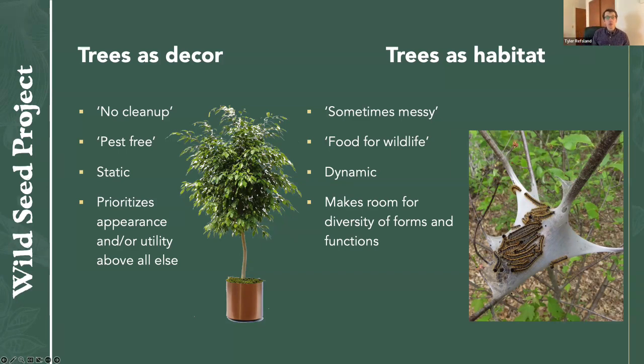And there'll be food for wildlife. So the leaves might get eaten. There might be tent caterpillars in the branches. They might not always look pristine, and that's okay. Some of this is just letting go a little bit of that control so that it makes room for a little bit more diversity on our landscape.